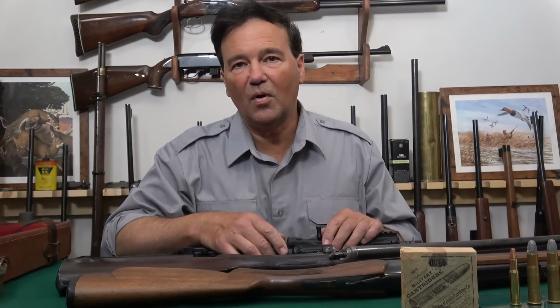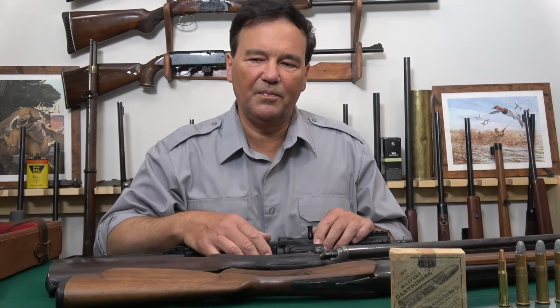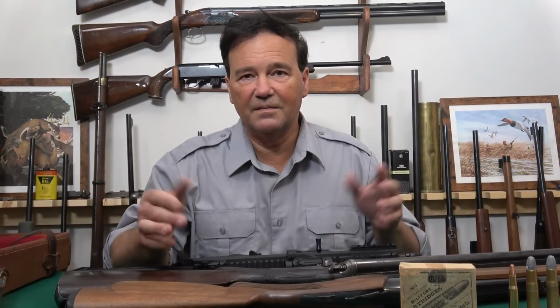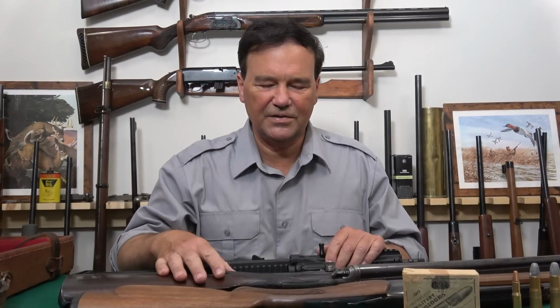Of course, there are side-by-side combination guns. That means one rifle barrel, one shotgun barrel, and that's a cape gun. And then there are the combination guns you're probably more familiar with, which have a rifle barrel either over or under a shotgun barrel, like an over and under. They're pretty common. Of course, in Europe, they've used drillings, which means three barrels, double shotgun, all kinds of combinations.